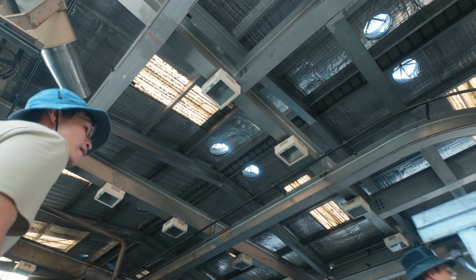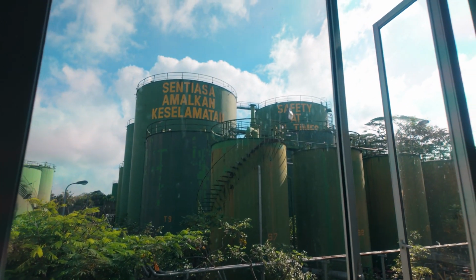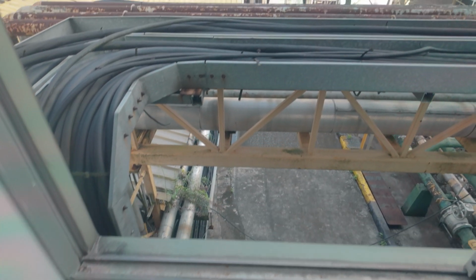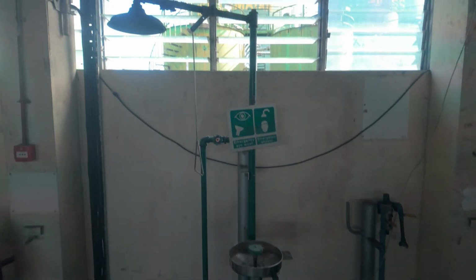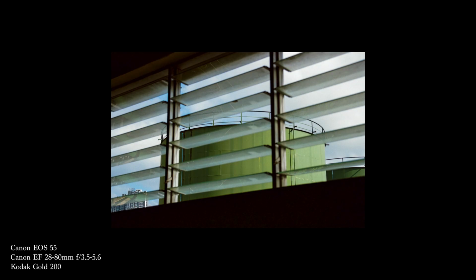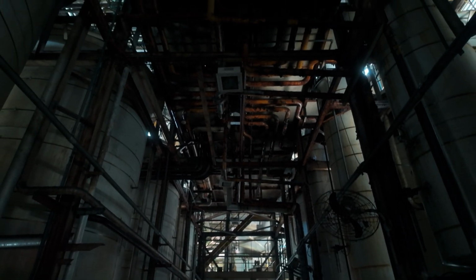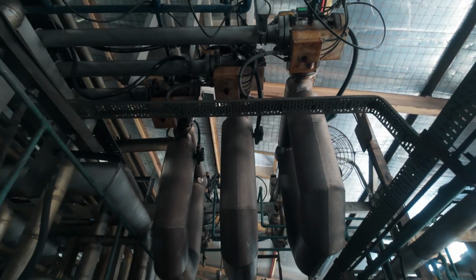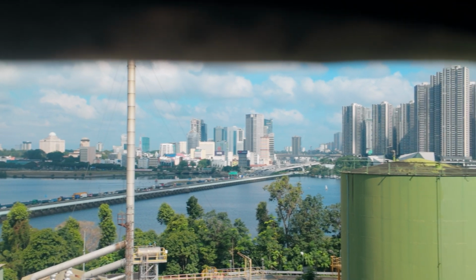We entered the control room of the site, and from here you had a really good view of the steel tanks. And just to give you a sense of how far away this location is, from this window you can see a view of Malaysia across from the causeway.